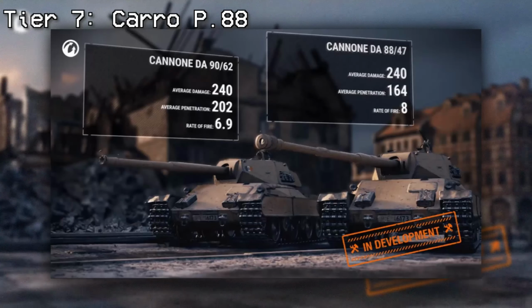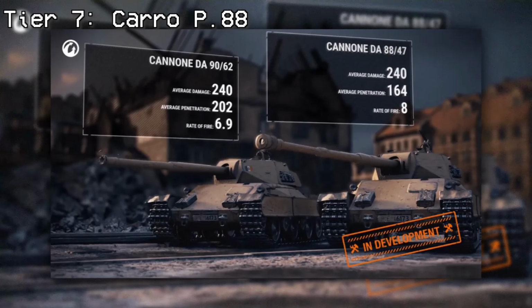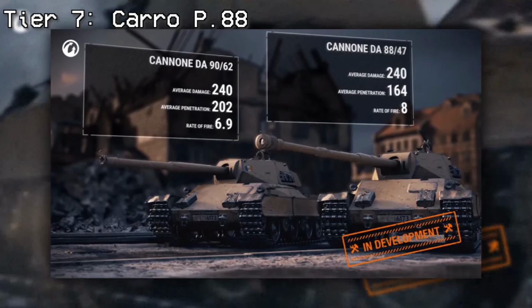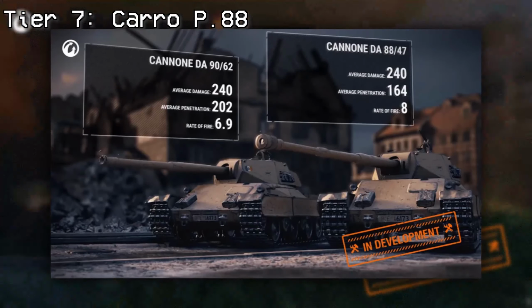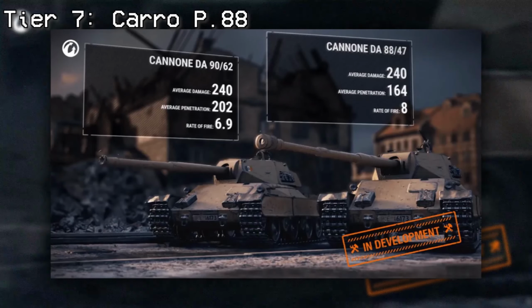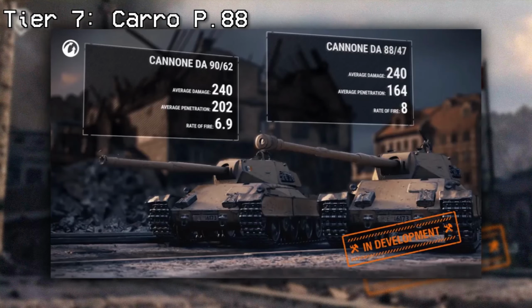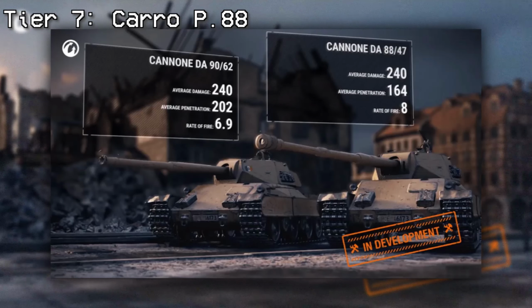The tier 7 does not have access to any auto reloading guns, just like the tier 7 in the medium tank line doesn't. The Canon .88-47 is the first gun of the two, or the one that is likely to be the first one, mainly because it lacks on penetration but it fires more shots in a minute. The gun does 240 average damage, 164 average penetration, and fires 8 shells per minute.